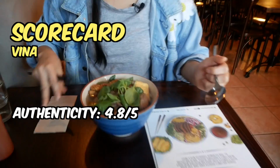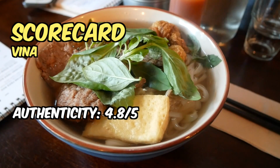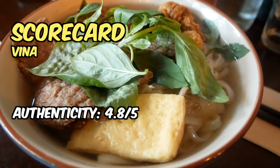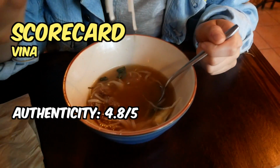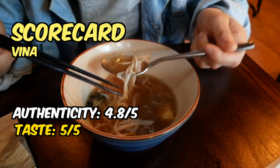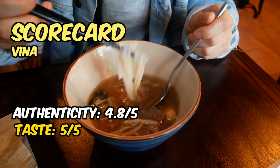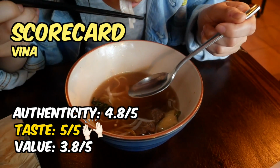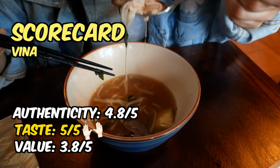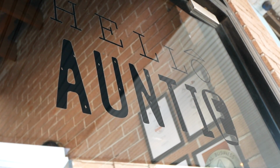I'm giving this a massive 4.8 out of 5 for its amazing, strong, fragrant and full flavoured broth. All the traditional garnishes like basil and sprouts are in the bowl as well. I loved the range of tofu and mushrooms in the bowl, and it scores a 5 out of 5 for taste because this is everything a vegan pho should be like. Again, a 3.8 out of 5 for value because it's a pretty decent serving size and it's a great price for Sydney. Ready for bowl number 4.